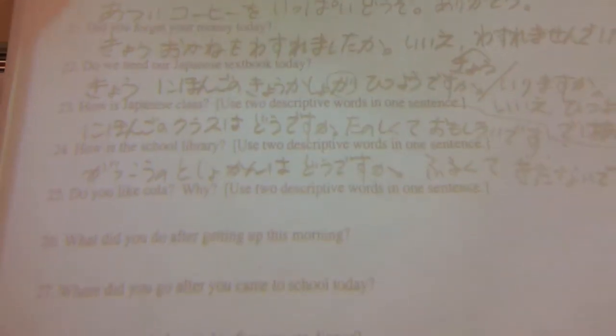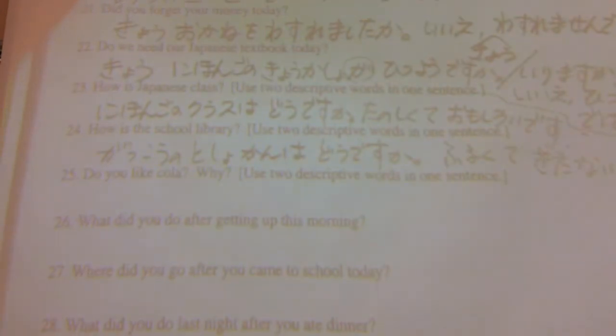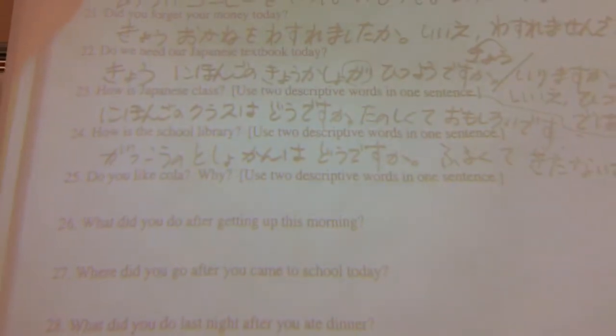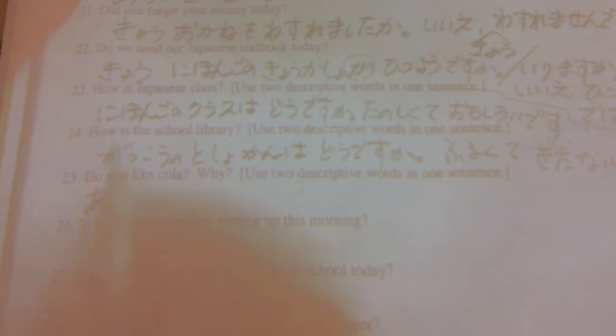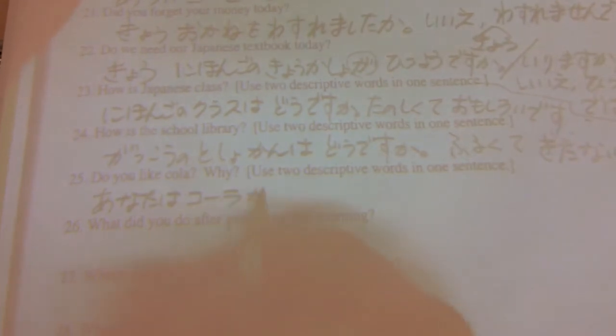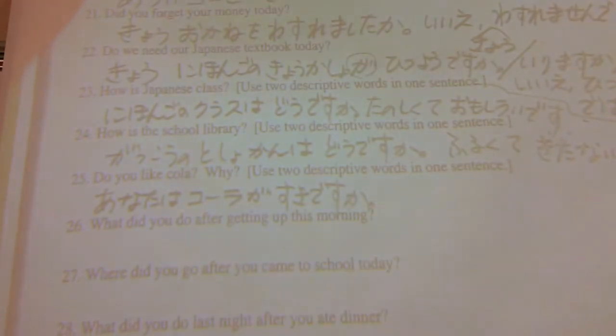Sorry, school library. Cora wa. What? Cora is not the topic. Oh, not the wa. Cora ga suki desu ka? That's right. Anata wa Cora ga. コーラが好きですか?